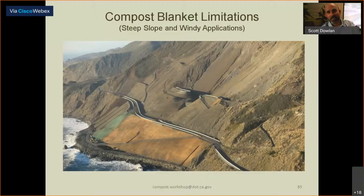Based on our experience with compost, we decided to go with it. The soil had a lot of texture and undulations to it, just because of the type of landslide material it was, so it provided really good nooks and crannies to accept the compost. We applied compost from the top to the bottom and bottom to the top, getting good coverage with 2 inches of compost.